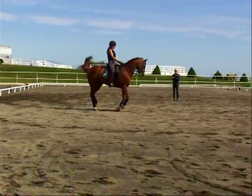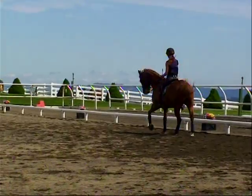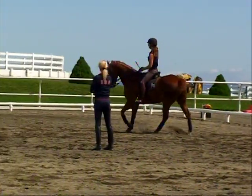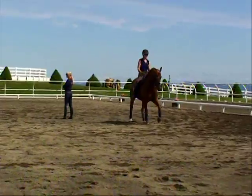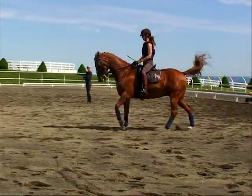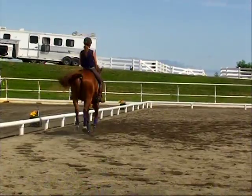Good. And then from a shoulder in or a haunches in, whatever works the best, we're going to do a half pirouette to the left, same way. You're going to bend him and sit, make him wait, and out. Well done. Okay, very good. And it looks smooth, organized, and then a really pretty change, right leg to left. Hand still, connecting and change.